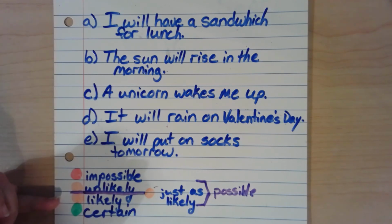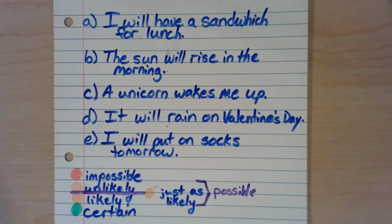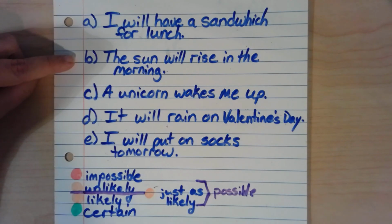It's been a long time since I've had a sandwich. But you know what? For me, I think it's unlikely. But for you, you might have a sandwich every day for lunch. So for you, it might be likely or perhaps certain. So that's what's kind of wonderful about probability, is that it could be different for you than it is for me. Let's move on to B.